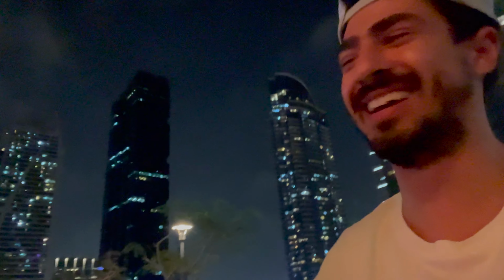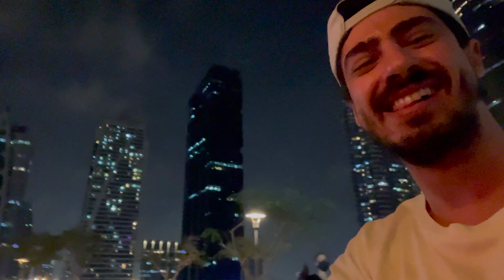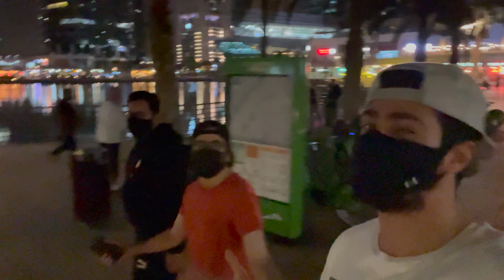So I lied, guys. One more slice. Had to do it. Just got done with the dinner. Turned out to be really good, as good as you guys said. Hell yeah. Definitely give it a try if you're in Dubai. It's fire.